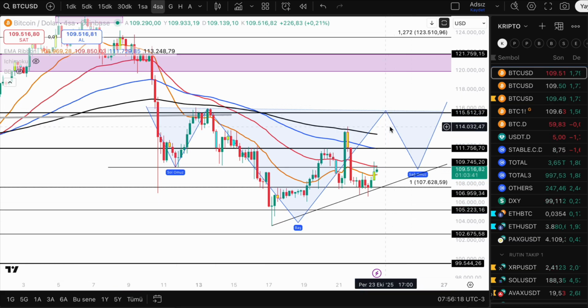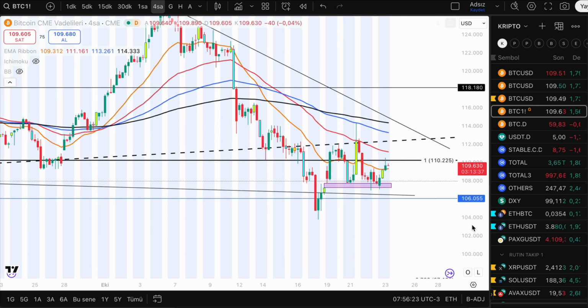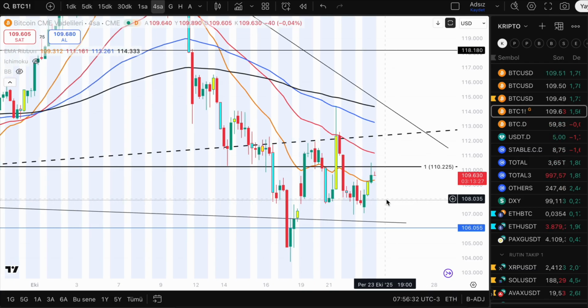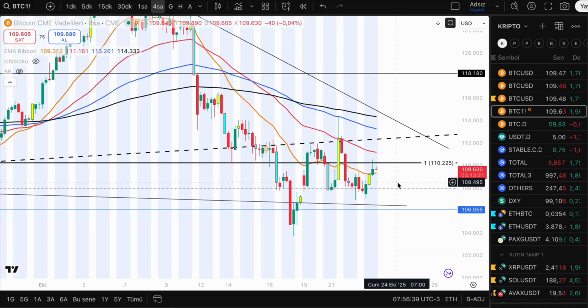Now let's turn our attention to the Chicago Mercantile Exchange. There was an open gap here. We've been keeping an eye on it, and it appears to have closed the gap with a wicking action. This gap is no longer a concern for us. However, based on our Fibonacci analysis on the Chicago Exchange, the 110,225 level stands as a very significant resistance. And for now, this level seems to have stopped Bitcoin's rise. Overcoming this level will likely bring us greater ease in the period ahead.